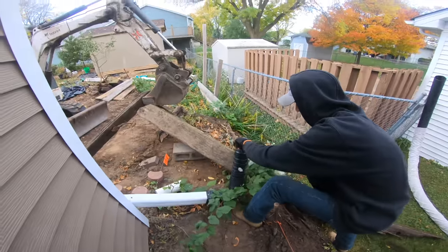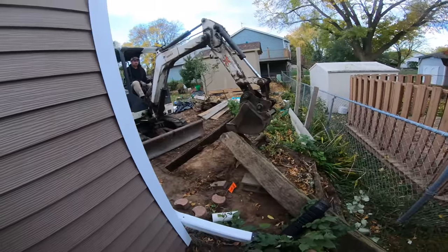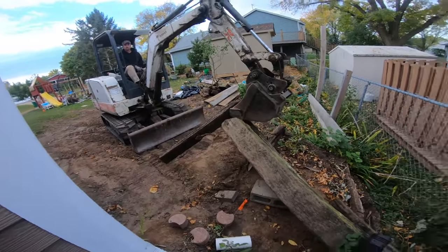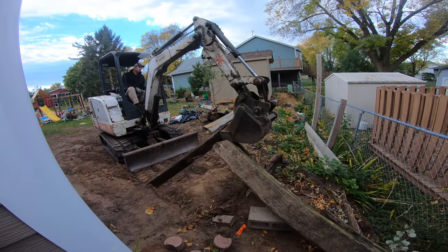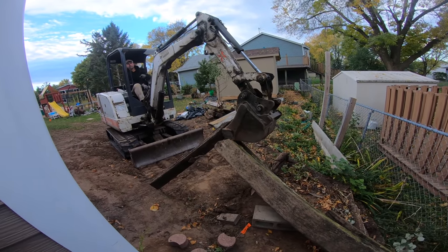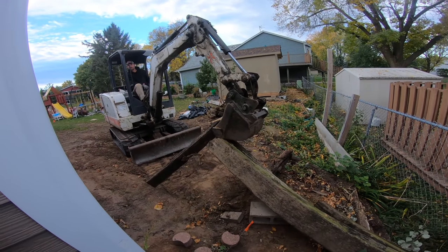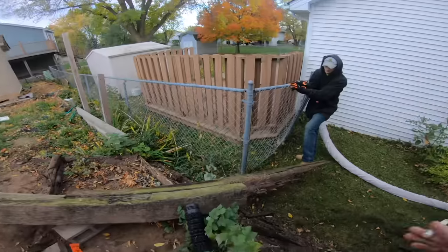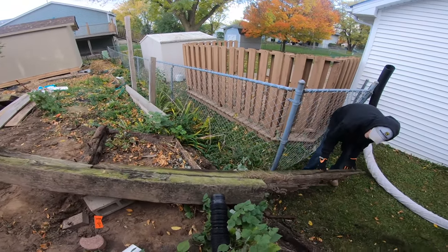Watch out, that sucker will go right through your gloves. All right, you're good. Yep, that's good. Just make sure it don't get snagged. Yeah, you got it. Go, go, go. Watch that neighbor's fence. Yep, we're watching. Stay back. You're good.